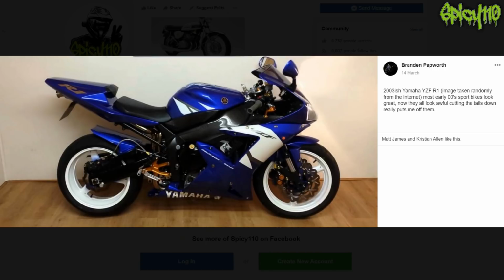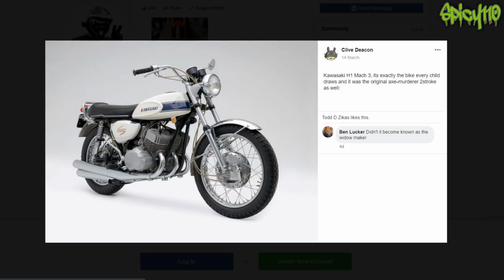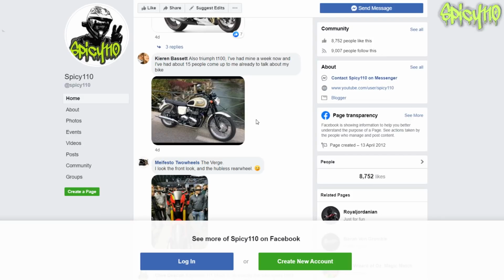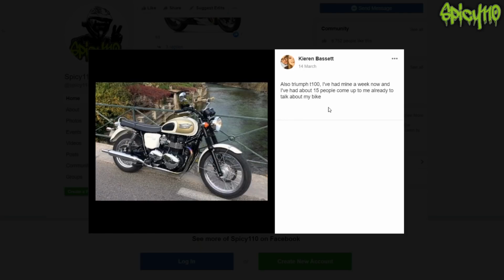Well, again, that's a bike from the time that I was looking at bikes, so it was one of those ones I was like, wow, that's pretty cool. Kawasaki H1 Mach 3. Kind of looks like a van though. Oh, I don't know about that. It's interesting. It's very different. It looks like it should be made by Lego.